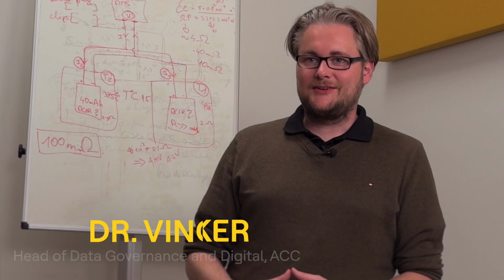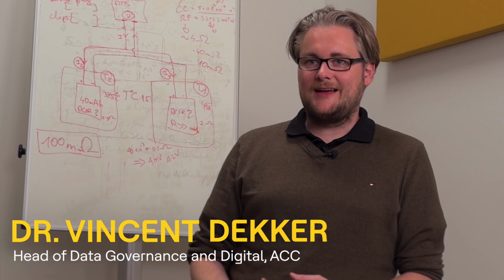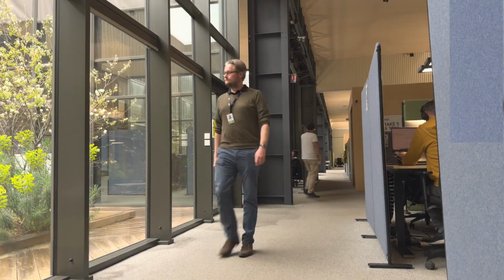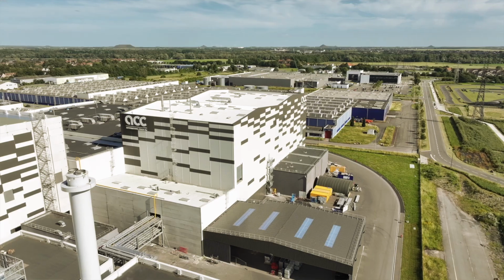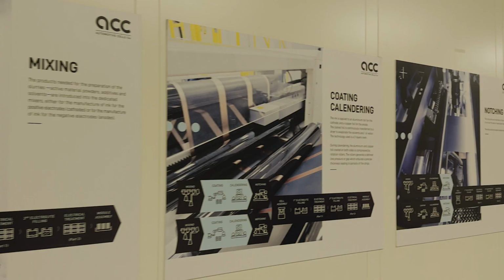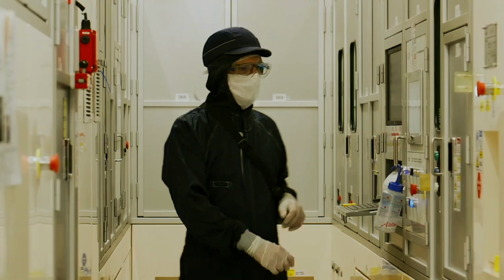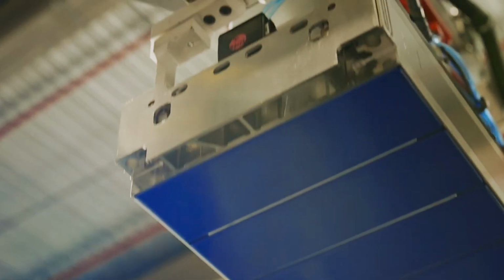My name is Vincent Dekker. I'm the head of data governance and web development, as well as the enterprise architect here at ACC. In my team, we are working with the data catalog. ACC started as a battery cell manufacturer around 4 years ago, and we aim to become the European leader in the battery cell manufacturing industry.